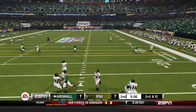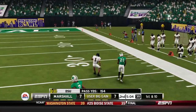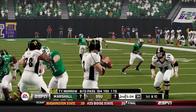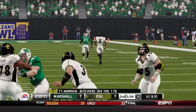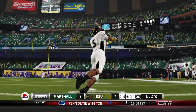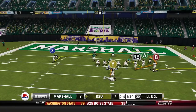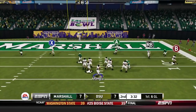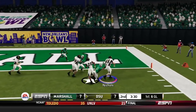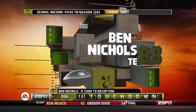So Ty Morrow looking deep. Look at this throw to Jordan Leak, the freshman, number 5 there, guys. Look at this guy. Look at the burner. He's got some speed, too, with the dive as well. What a great catch. Good throw, too. I'd take that back. If he had made the throw a little bit higher, it probably would have been a catch and run for a touchdown, a big one.